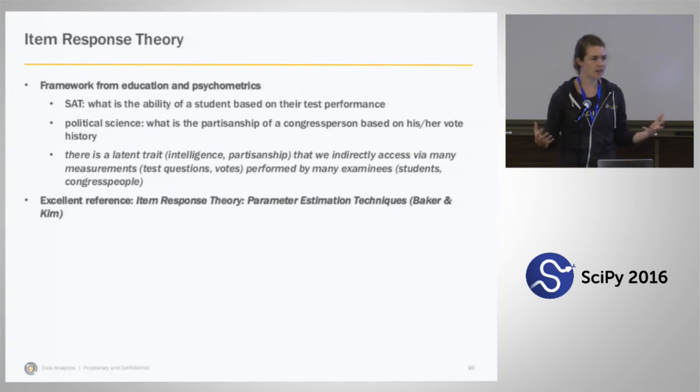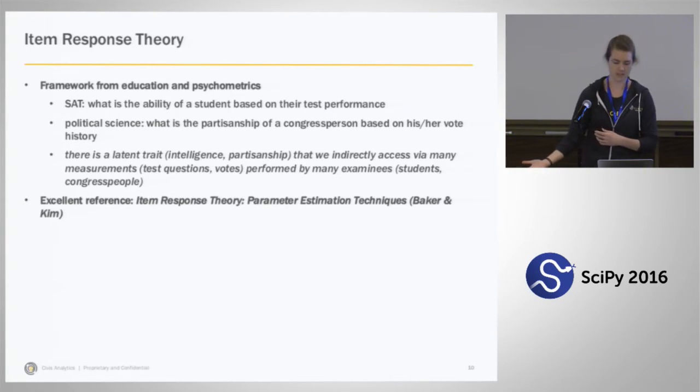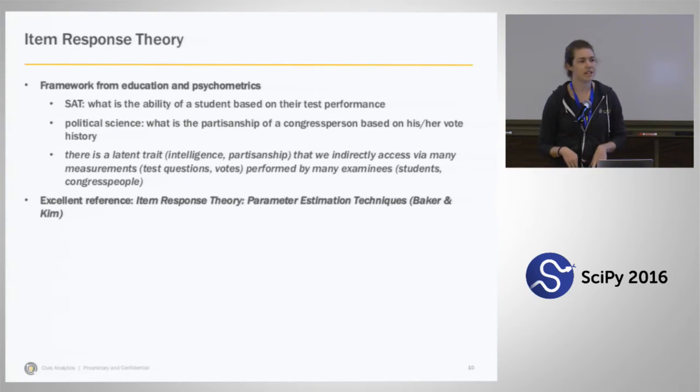The SAT is a standardized test. You take it between high school and college. And what it's trying to do is say, for every student who takes it, what's the ability of this student based on their performance on this test? Political science uses it for a different type of analysis, but one that's kind of cool.